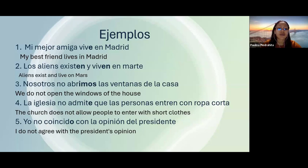La iglesia no admite que las personas entren con ropa corta. The church does not allow people to enter with short clothes. Yo no coincido con la opinión del presidente. I do not agree with the president's opinion. So, in this case, we can see the verb change. It depends on the pronoun.